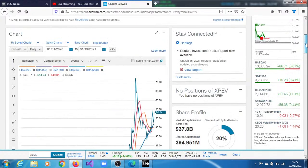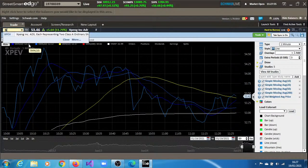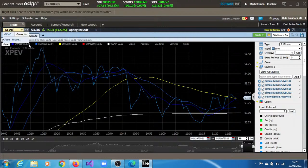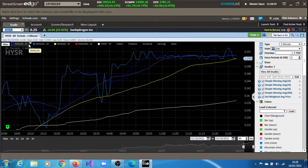Okay, before we wrap this up, let's have a look again and see what's going on with GEVO. Okay, GEVO is still rising further. It's now 57.59%. And let's see Sun Hydrogen, HYSR. Okay, it's up 19.05% as well. Okay, and it's currently cooling off based on this 1 minute type of chart we're using to view this.